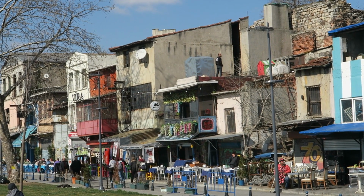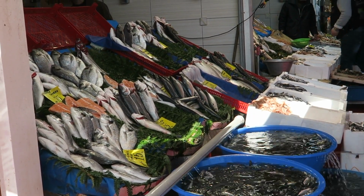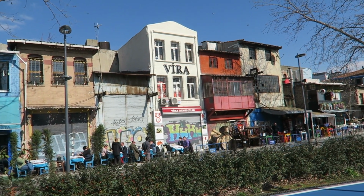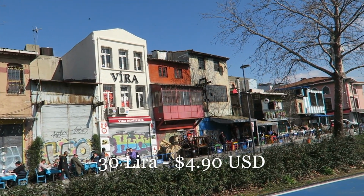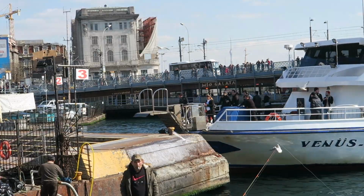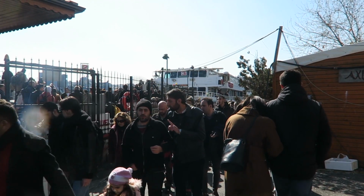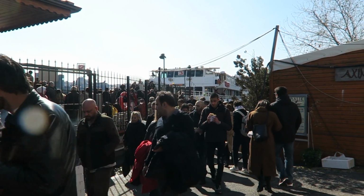And there's many restaurants down here near the waterfront selling lots of fish on their menus for quite good prices too. We saw one at this restaurant, they sell a fish for 30 lira. So maybe we'll have to check out this neighborhood soon. And there's a whole bunch of ferries down here, so lots of people are getting rides and it's quite crowded when they get off the ship.